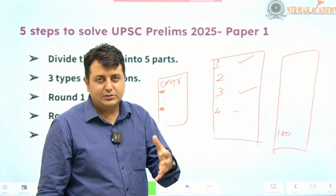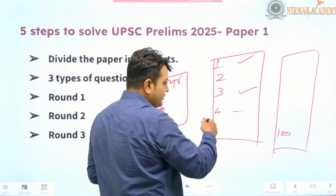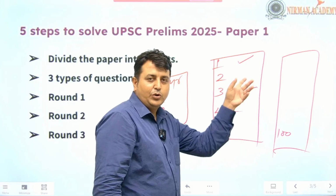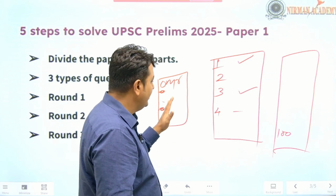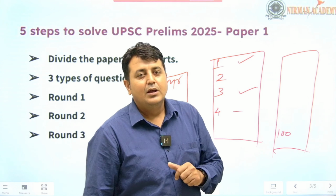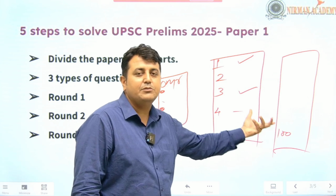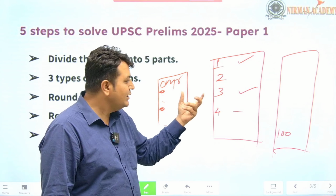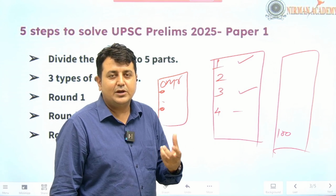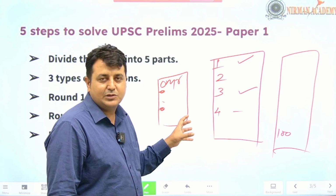The other way that students solve the paper is like this: first, from 1 to 100 they take all the questions, and then they start encircling the OMR sheet. Suppose it takes 1 hour 50 minutes to solve all the questions, and in the next 10 minutes you are going to fill the OMR sheet. So it puts intense pressure on you: 5 minutes left, 4 minutes left, 3 minutes left, and suppose you made a mistake, then definitely you miss your mains examination.